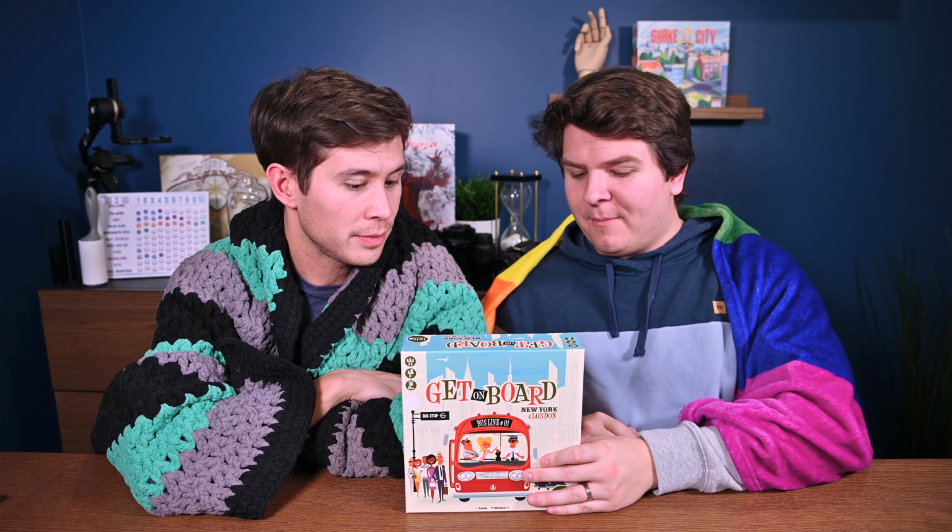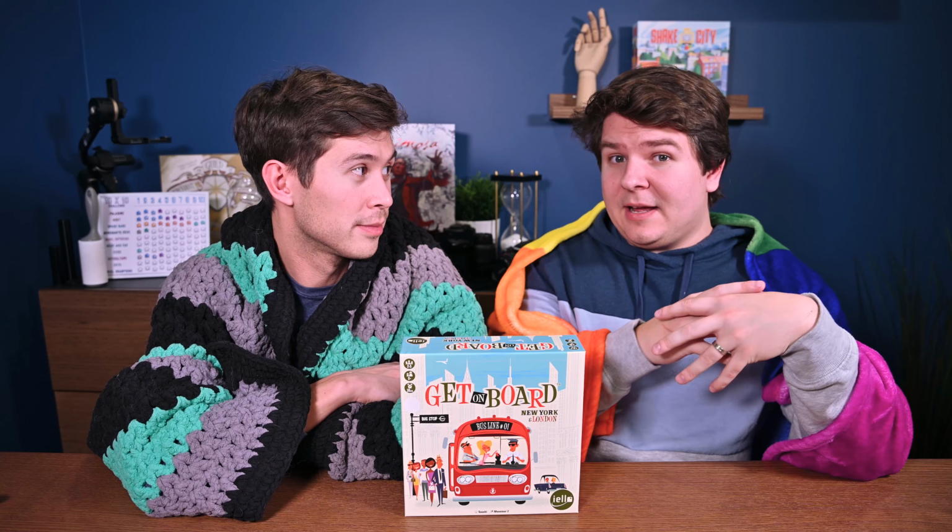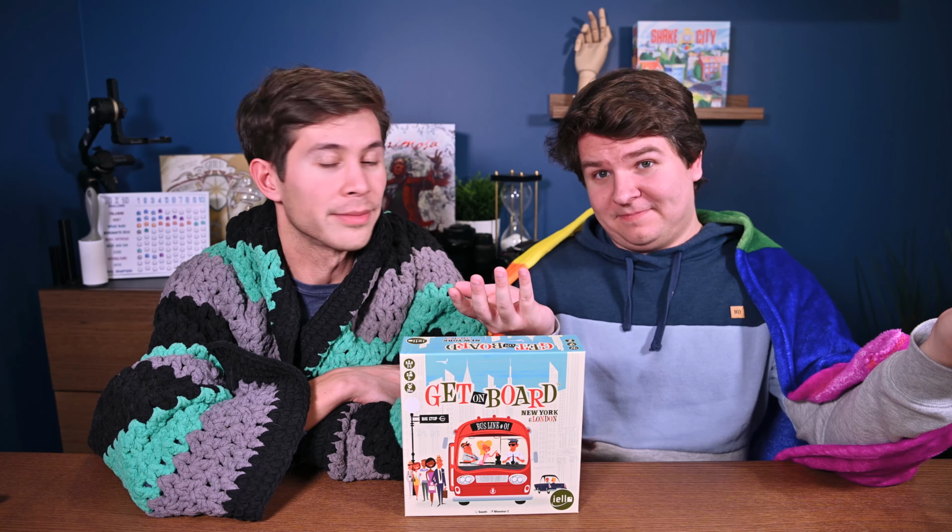Now, every family loves traffic. Just every family. But you know what? No one likes it. But if you could create some good traffic, maybe, just maybe, you could have a good time. So today we're going to talk about Get on Board, where you're going to build the best bus route to take people around the city of either New York or London.